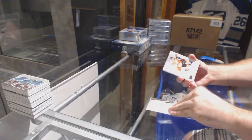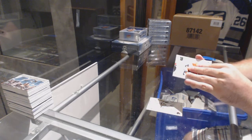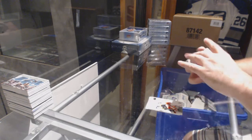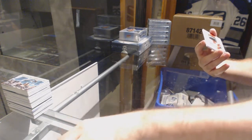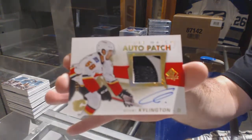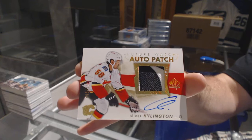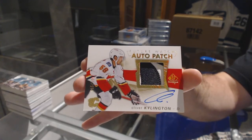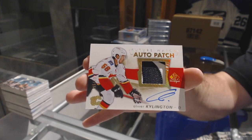Here we go. Ooh, nice. We've got number 2/100 for the Calgary Flames Future Watch Auto Patch, Oliver Shellington. Oliver Shellington, number 2/100, Future Watch Auto Patch.